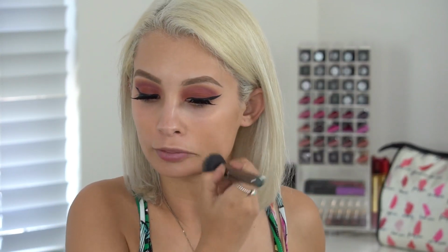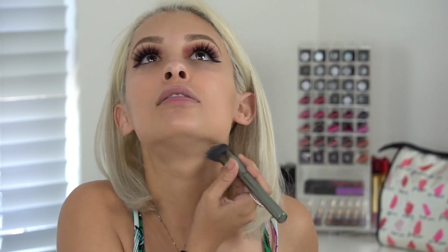I really love the way that this foundation applies. It's so beautiful and lightweight. It is kind of expensive, but it does last you for a while, as long as you use it for your special occasions, like if you know you're gonna take pictures or whatever.